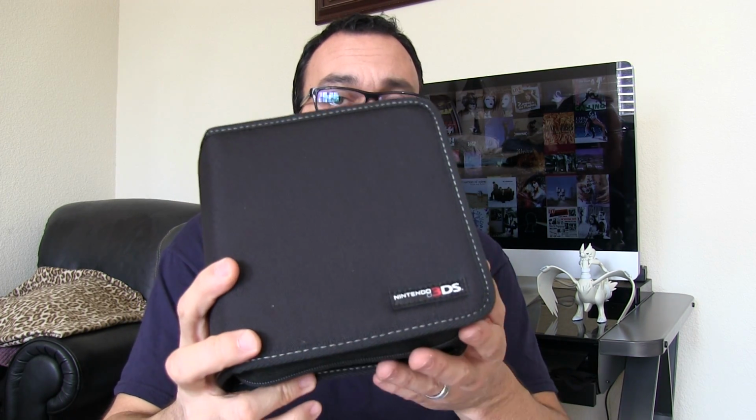This is larger. It's the Pull and Go Folio by PDP, and it has a pouch for your 3DS. You can hold a charger as well as games in it, so it's an excellent solution for storing your 3DS.